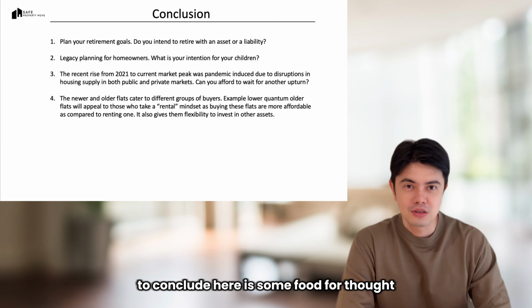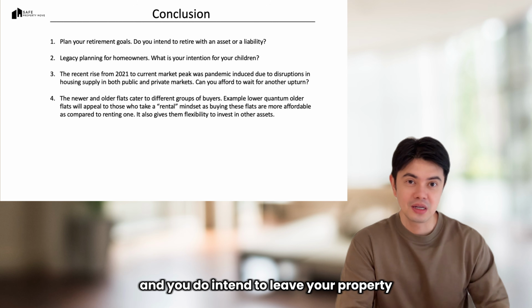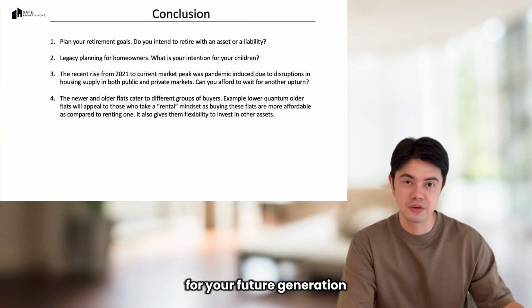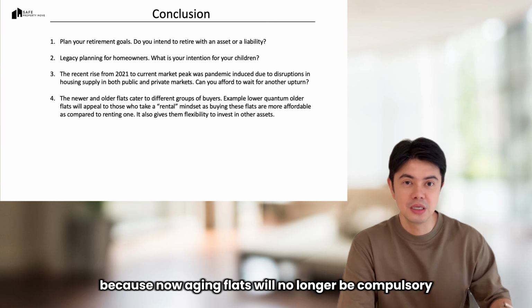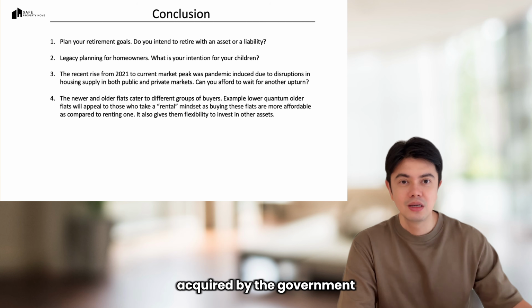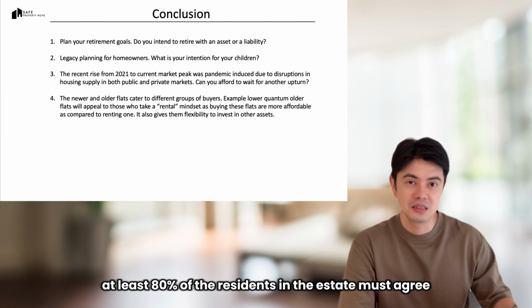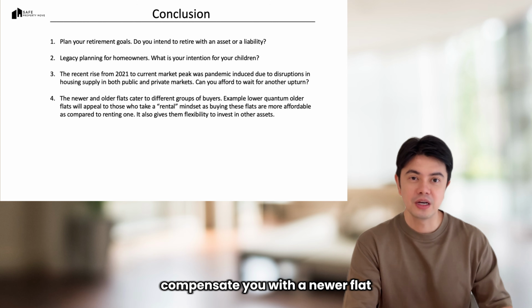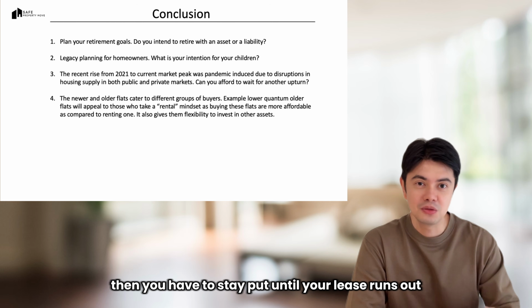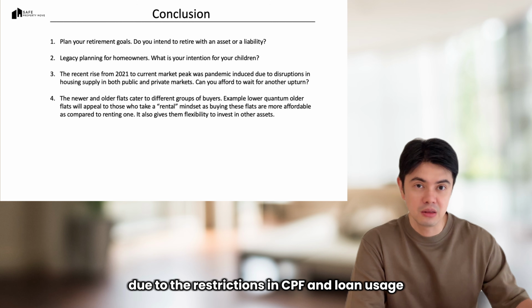To conclude, here is some food for thought. Do plan your retirement goals, or if you are doing legacy planning and you intend to leave your property for your future generation, you might have to rethink your plans, because now aging flats will no longer be compulsorily acquired by the government. Instead, it will be on a voluntary basis. At least 80% of the residents in the estate must agree to relocate before they compensate you with a newer flat. If they don't, then you have to stay put until your lease runs out, and your potential buyer pool will be very limited due to the restrictions in CPF and loan usage.